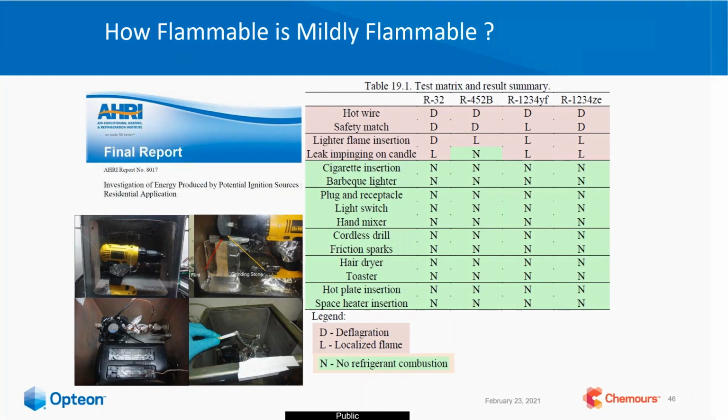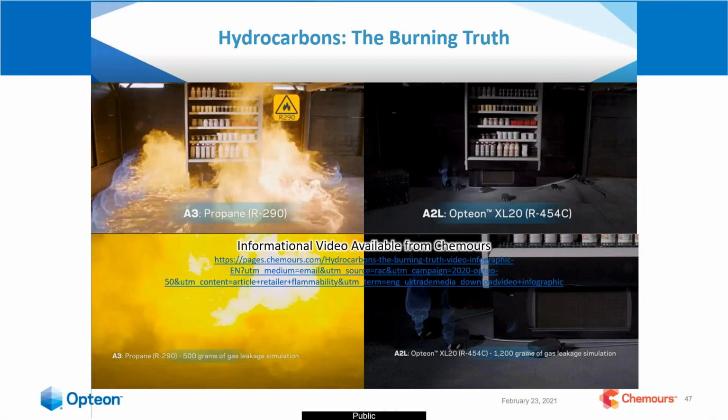And if you really want to visualize that, what we've done is we've put together a video that really compares the properties of propane, which is the most commonly used A3 refrigerant out there, and an A2L, such as the Option XL20. And you can see just from the stills in there what happens relatively when you ignite them. Obviously, we do everything we can to stop such an event happening. But if it was to happen, you get a very different consequence if you use an A2L compared to an A3. And I advise you to download and watch this video.